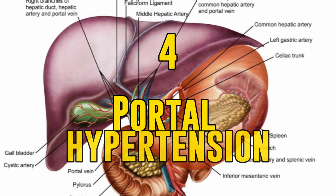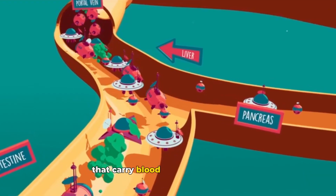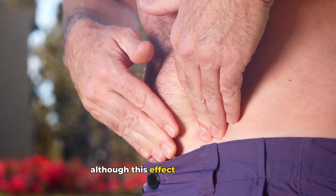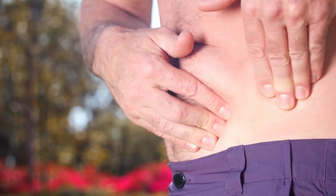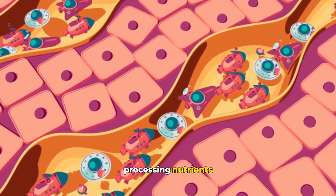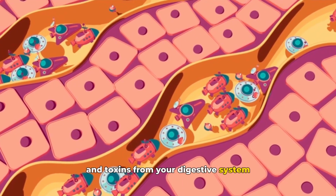4. Portal hypertension. A condition where there's high blood pressure in the veins that carry blood from your stomach, intestines, and spleen to your liver. Although this effect is relatively rare and usually occurs in individuals with pre-existing liver conditions, imagine your liver as a busy traffic hub, processing nutrients, medications, and toxins from your digestive system.